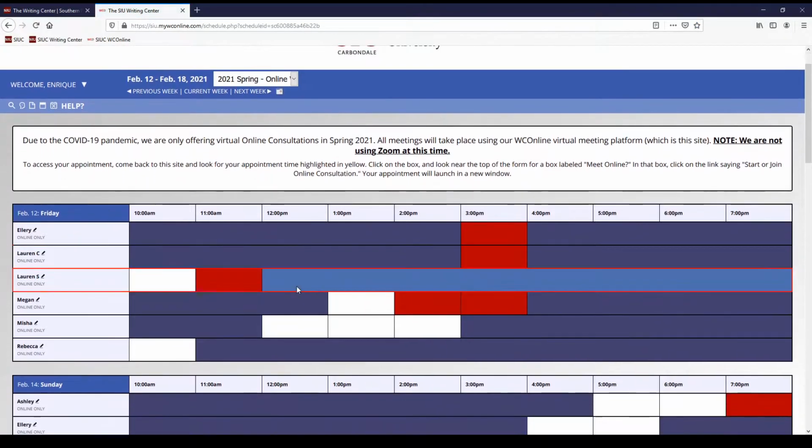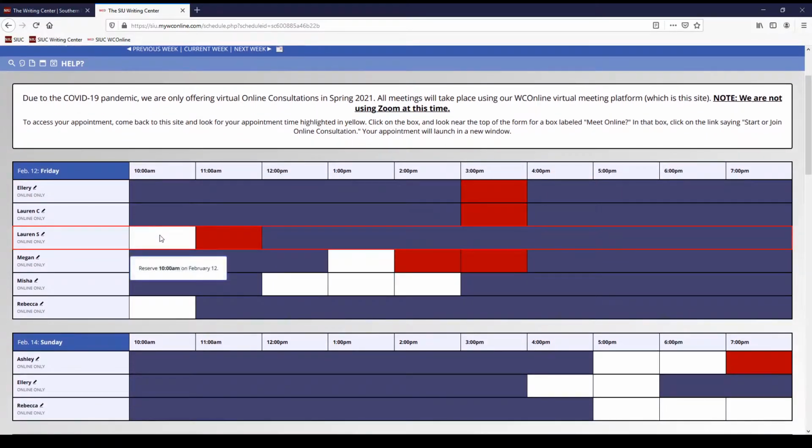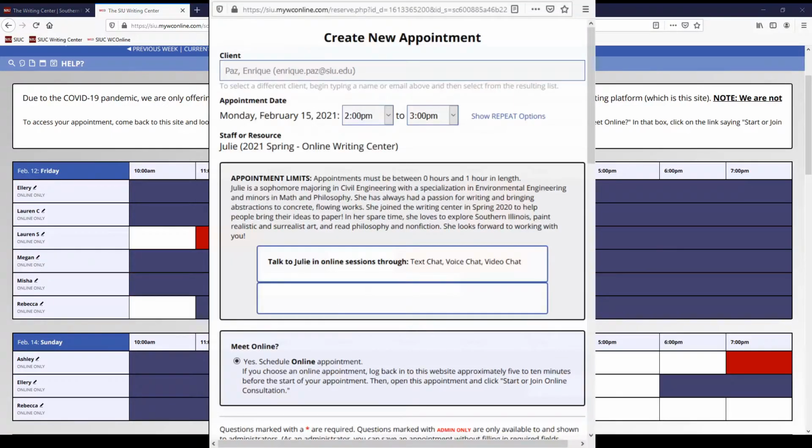Here, you'll be able to see which of our consultations are available and at what times. Be sure you're on the right schedule at the top. There are different schedules for our physical locations and our virtual online appointments. With the appropriate schedule selected, look for white boxes, which indicate available time slots. Once you've found the time that you want, click on the white box to launch the appointment reservation form.